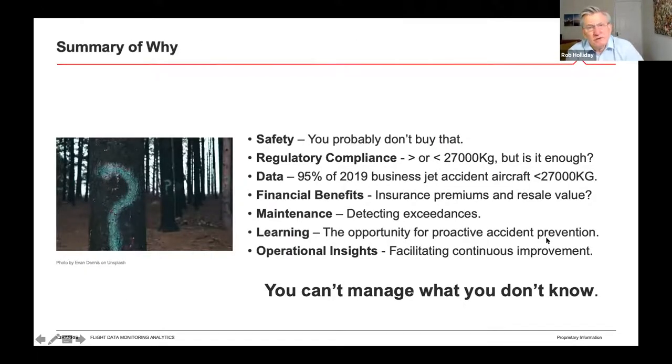So summarizing, why do we need to do flight data monitoring? Well, safety, as I mentioned, means different things to different people and not everybody buys that argument. Yes, sometimes you have to comply with the regulations, but as we've seen with multiple accident recommendations, the regulations really don't go far enough. The data shows 95% of 2019 business jet accidents were to aircraft that weren't in a flight data monitoring program. There are some financial benefits.